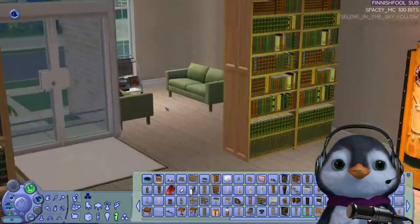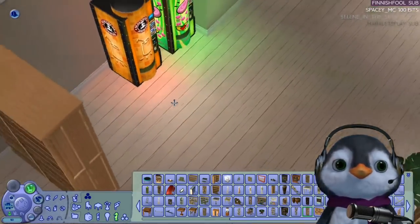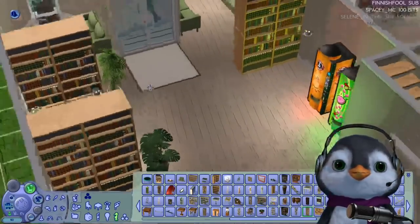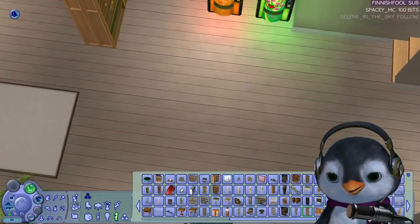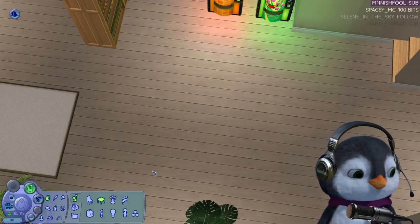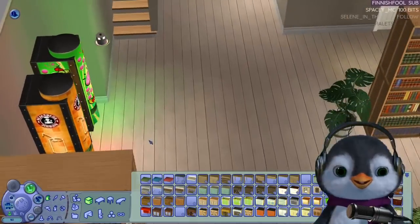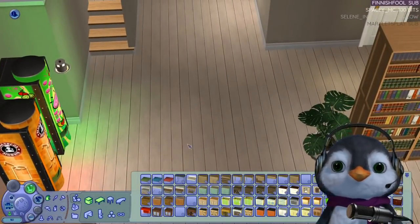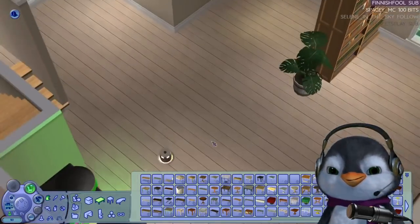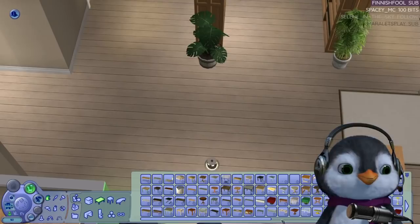Yeah, it's going to be fine! Lots of bookcases. Okay, I kind of feel like in the middle here we should have a table. Oh, we could even have computers here! Welcome to modern times, everyone! We can have computers. Oh my gosh. Okay, what kind of table?